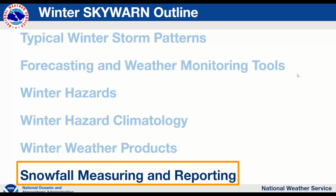For this last topic, we're going to talk about the best practices for doing snowfall measuring and reporting, and how you can help us through the winter season, as we National Weather Service meteorologists can't be everywhere all at once. We still have limitations on what we can see, so we need people like yourselves, on the ground seeing what's actually going on, to report that information to us to help with further research and other information.